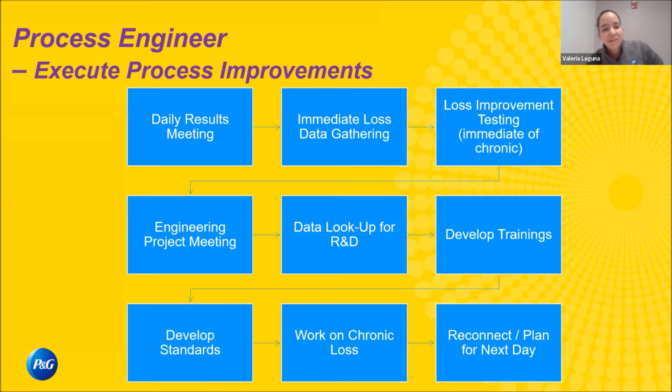It's a role that's very daily driven, just to make sure that the operation is stable. And then you do spend some time working on some of the longer term losses. First thing in the morning, we always had a daily results meeting. How did things go yesterday? Based on how it went yesterday, here's the data that I'm going to go gather on the losses that we had, so I understand, is there process changes I need to make? Is this loss that we had yesterday more or less important than some of the things I'm already working on?